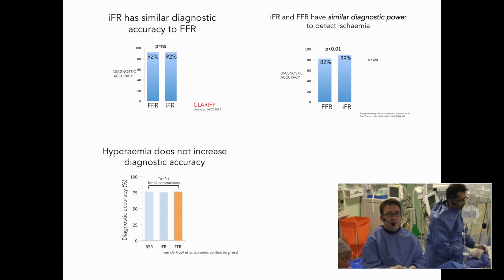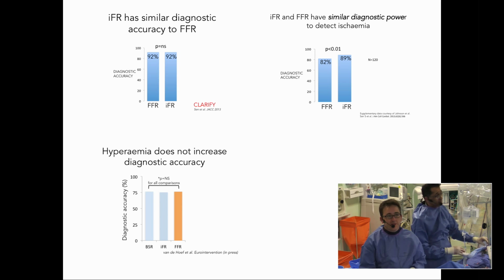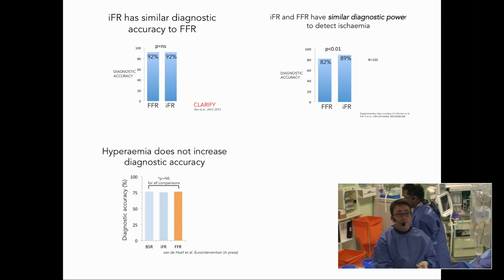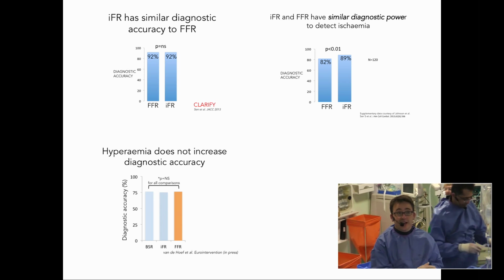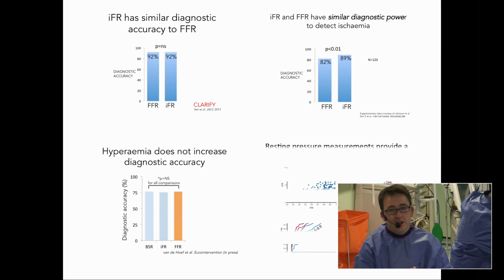In the next study, which is analysis done by Nils Johnson in Texas, you can see again there's no statistical difference in favor of FFR. In actual fact, this study shows that the IFR had a slightly improved diagnostic accuracy. Data from the Amsterdam Centre, so this is the Academic Medical Centre, Jan Piek's centre, showed that whether you're measuring the resting pressure index IFR or FFR against nuclear SPECT, again, there's no difference and no systematic advantage to administering the adenosine.